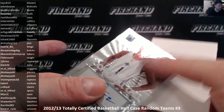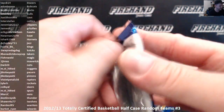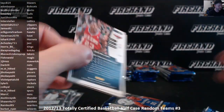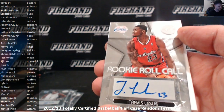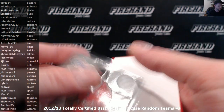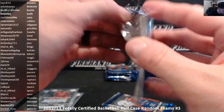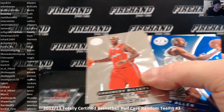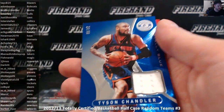Gortat for the Suns, red. Kyle Singler, blue, rookie to 299, Detroit. And Travis Leslie for the Clippers. Jeremiah, rookie autograph. Lewis Williams. He is on the Hawks, wearing a Sixers uniform. Ray Allen, Miami Heat. And Tyson Chandler, numbered to 99 for the Knicks.